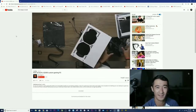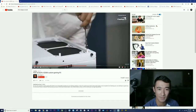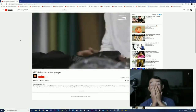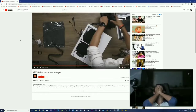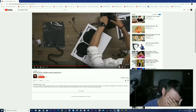More. Every power supply is going to come with a big bag of Velcro cables. It's kind of daunting. Did he say every power supply is going to come with a big bag of cables? So next up, cables. Every power supply is going to come with a big bag of Velcro cables. No, they don't. They don't all come with a big bag of cables. This is so sad.